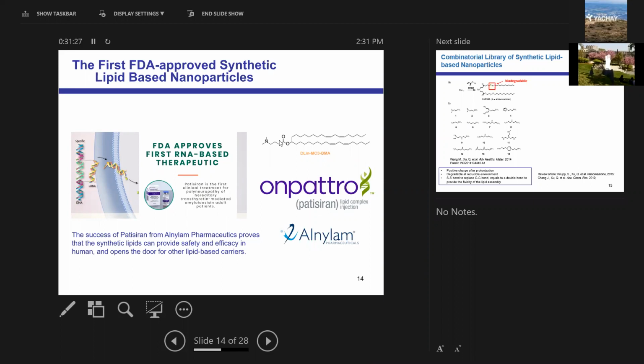This is the lipid used in their formulation. This lipid is used to deliver an siRNA that can knock down a protein called TTR. This lipid-siRNA combination, called patisiran or Onpattro, is made by Alnylam, a pharmaceutical company in Cambridge, Massachusetts, not far from here, and is used to treat patients with TTR deficiency.